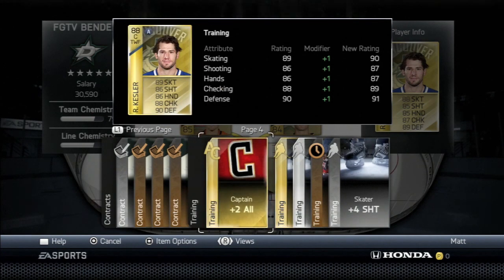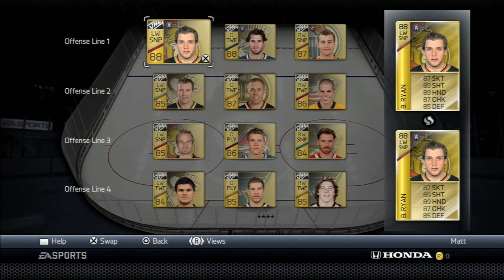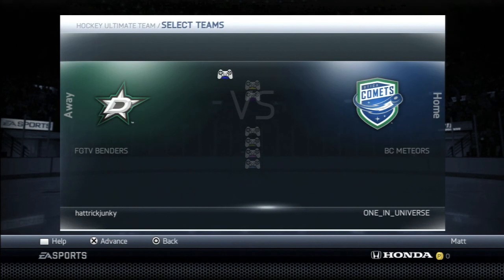They're both 88 overalls now. And now with that change position card, I have him on the left wing. So there's our first line there, looking awesome. And the team is really looking good now, especially that first line. It's really, really dangerous. So I'm really happy with the purchase there. Hopefully there's more good players to come in the future.